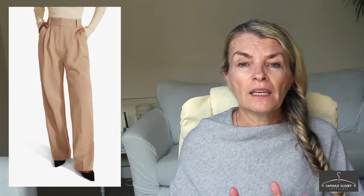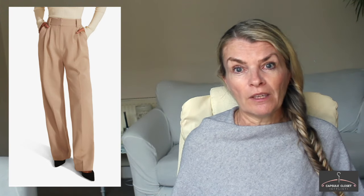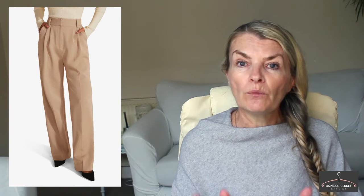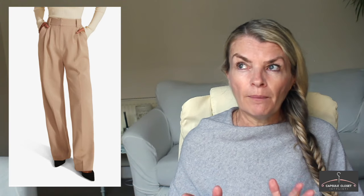But look for something that looks really well structured. It isn't floppy, the fabric's structured and it hangs really well. And again, go for those neutral colours. Now, one thing I will say usually works best. Now, the only time it doesn't is maybe with jeans.